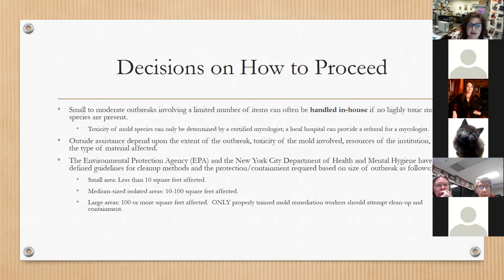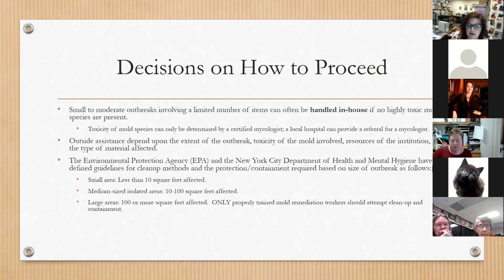Small to moderate outbreaks involving a limited number of items can often be handled in-house if it's not a highly toxic mold. Outside assistance should be determined depending on the extent of the outbreak, the toxicity of the mold, the resources of the institution, and the type of material that is affected. The EPA has some guidelines for helping clean up the mold and gives you an idea of what we mean by the size of the outbreak.